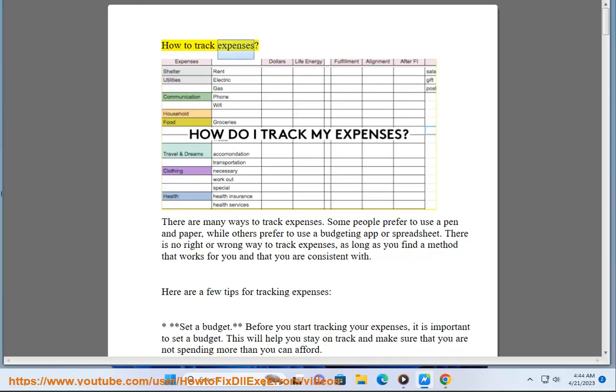How to track expenses. There are many ways to track expenses. Some people prefer to use a pen and paper, while others prefer to use a budgeting app or spreadsheet. There is no right or wrong way to track expenses, as long as you find a method that works for you and that you are consistent with. Here are a few tips for tracking expenses.